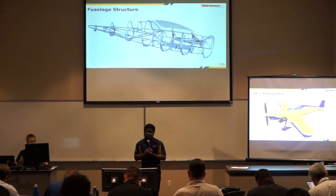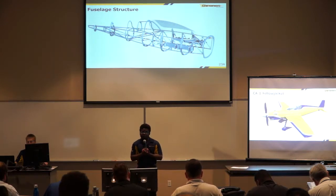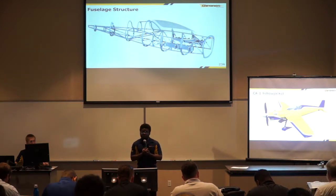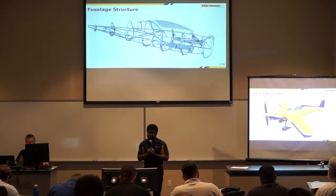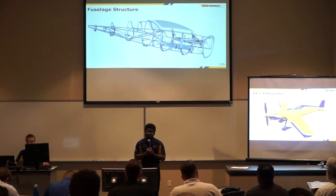The primary screen shows the structure for the fuselage. This consists of a roll cage, which is basically a truss structure with round beam members, reinforced by frames or bulkheads evenly spaced. The frames have a thickness of 0.375 inches. It's also important to note the tabs attached to this fuselage, which will connect the wing to the fuselage. These are reinforced for more rigidity.